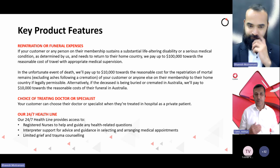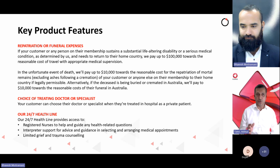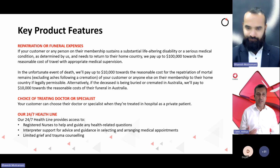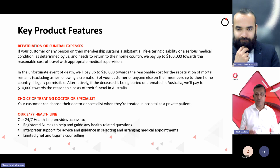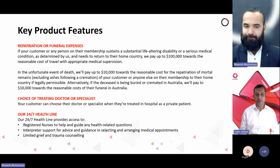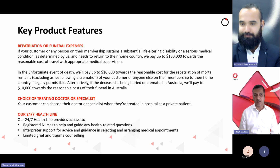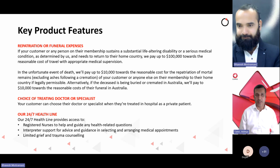The other important one to remember is we provide a choice of treating doctors or specialists. So the member doesn't have to go to a specific doctor or hospital. They can choose where they want to go. That's one of the benefits of taking out health cover in Australia. And we have a 24/7 helpline, which provides access to a registered nurse to guide them with any health-related questions. If they need trauma counseling, up to 3 hours of counseling is available, or if they need advice and guidance and an interpreter, we can help arrange that through the 24/7 helpline. Those are the key features and benefits. That's great. And we pay 100% of the Medicare fees on all service items.